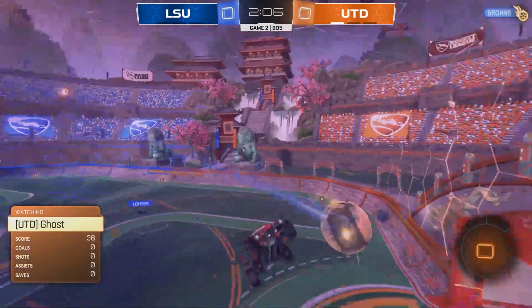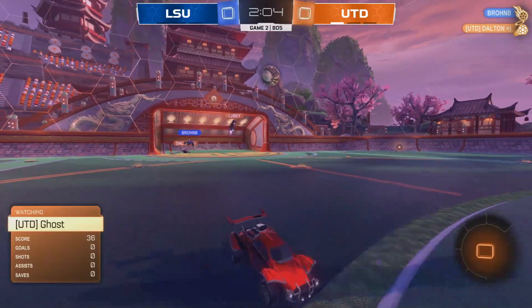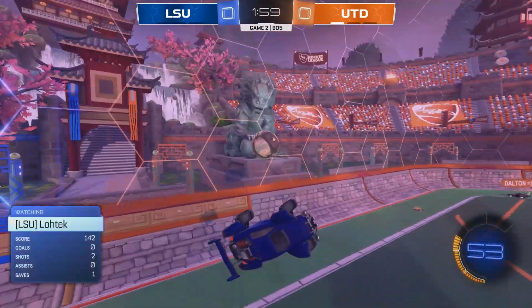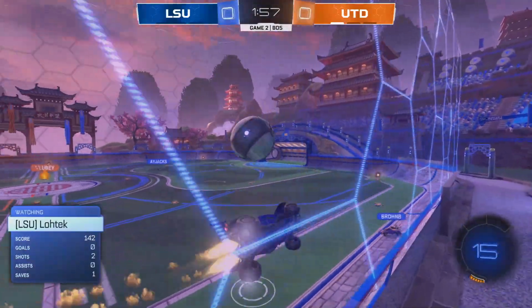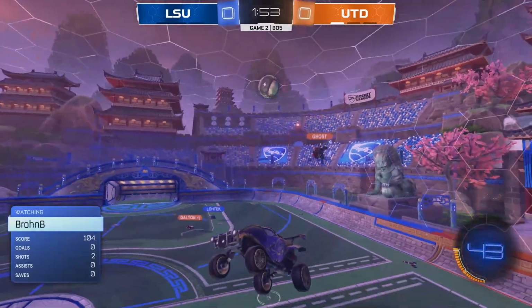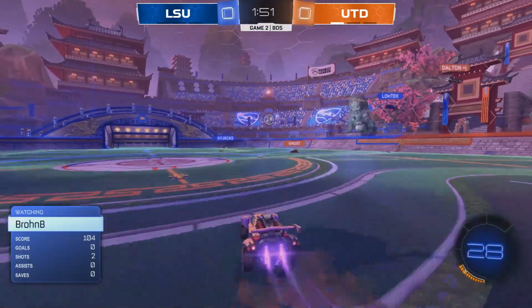Off the ceiling. Gets his flip back. Shot on target, but Dalton turns it away. Ajax is going to go on the fake, and he drops it under him, but Dalton still there to clear it away. Great opportunity for Braun B, but just couldn't convert. Here he is again, but stuffed by Ghost.